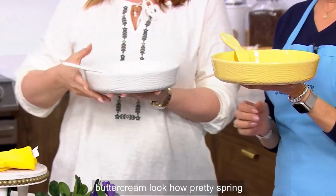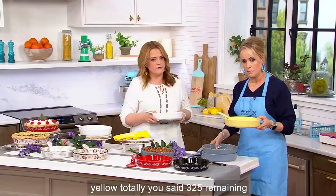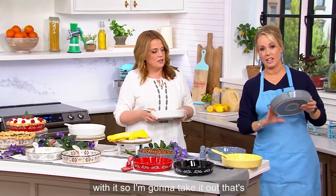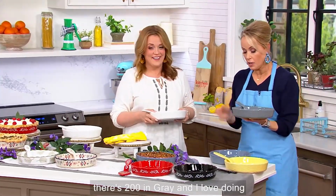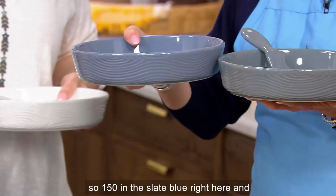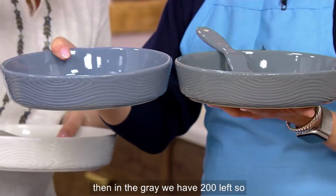Look at this. Buttercream. Look how pretty. Spring yellow. You said 325 remaining. Yeah, 325 left. The styrofoam does not come with it, so I'm going to take it out. There's 200 in gray. And I love doing this together so you can see the difference. So 150 in the slate blue right here, and then in the gray we have 200 left.